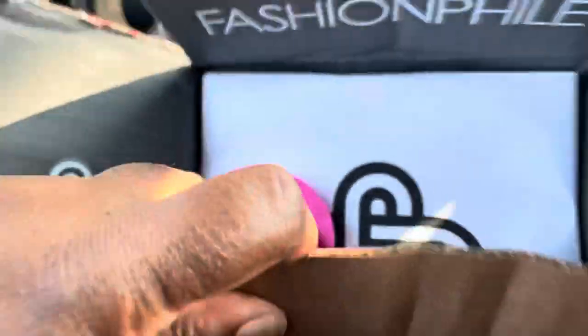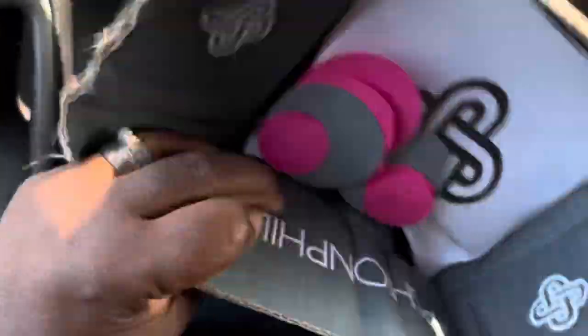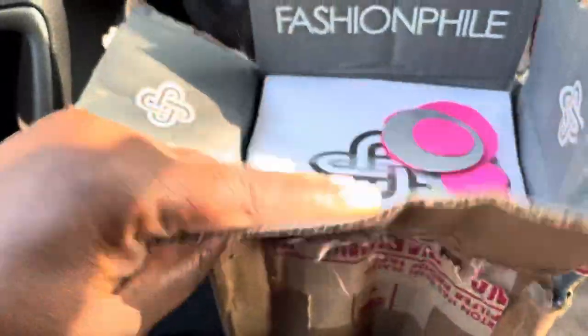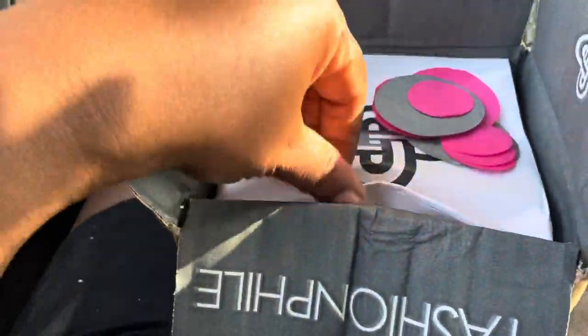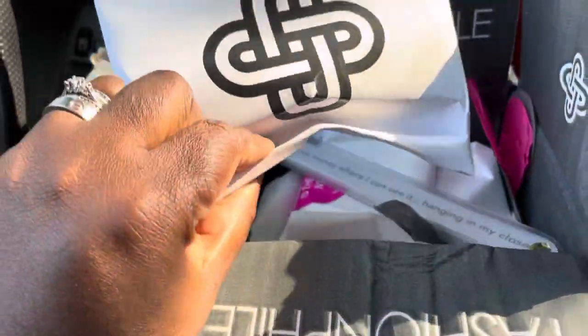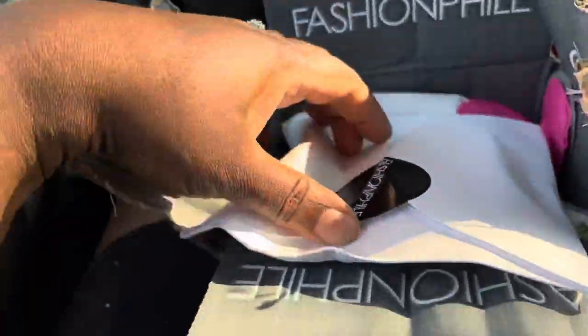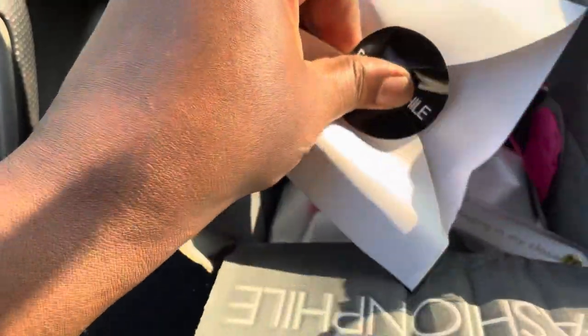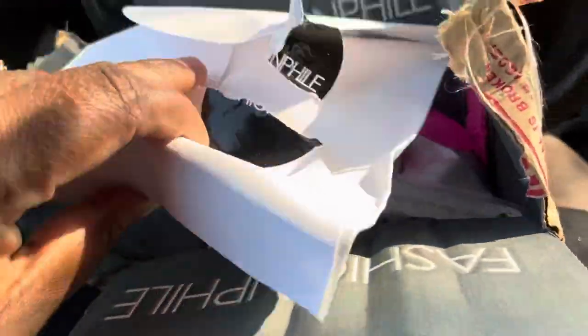I love both pieces, don't get me wrong, but this is really what I was hoping. I've been looking forward to getting this piece. Oh, look, the one that's open. It's so damaged. Oh, look at this. What happened? Shit happens. I already know what it is, but geez, Louise, I need to open that.